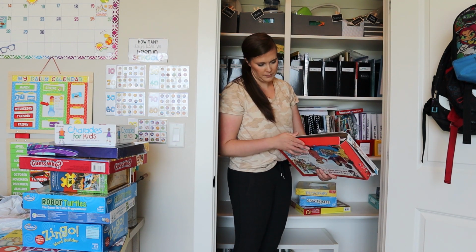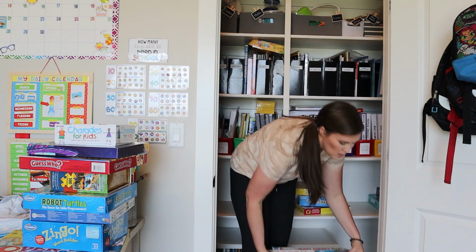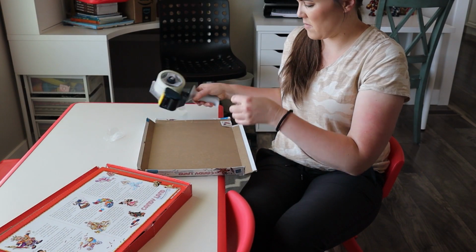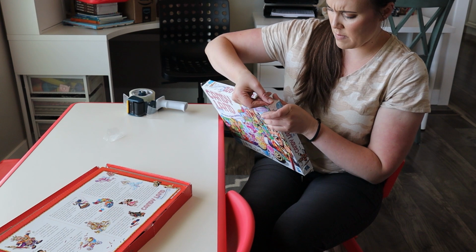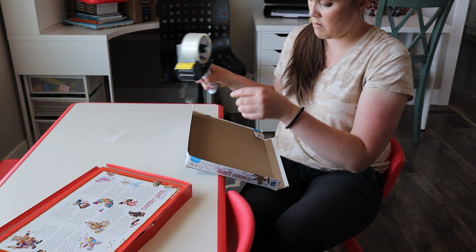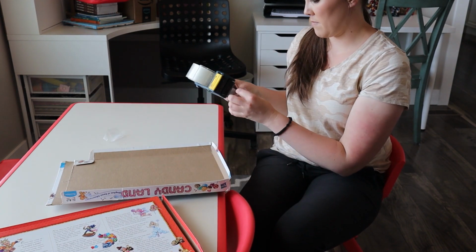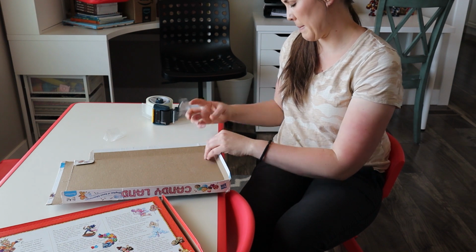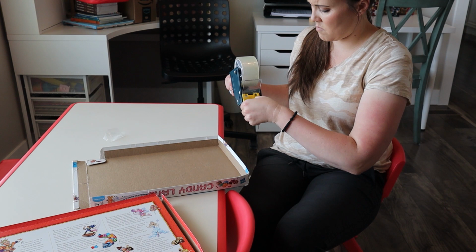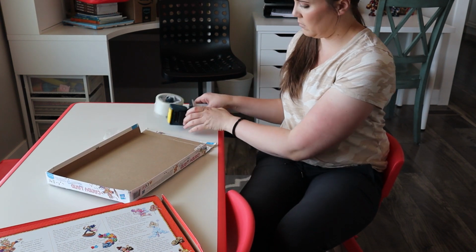And there's the Candyland game, and it looks like it has seen better days for sure. It is very much destroyed, so it needs a little TLC, I guess. I said CPR earlier, I guess that works too, but especially if it was Operation, CPR would be a better option, but TLC works for this game. So I taped it up as best I could. I don't have a box for it to go into. You know, it's a really long board game. So some of my shorter board games, I might have a different bin they could go into, but this one, that's not the case.